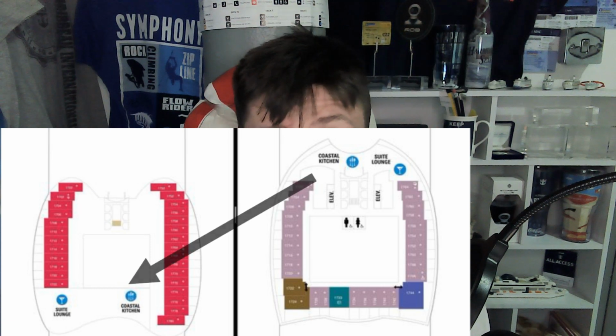So getting to the back of deck 17, it's going to be the all-new Suite neighborhood. As you know, Oasis, Allure, Harmony, and Symphony all have 7 neighborhoods. Wonder's going to have 8. An all-new Suite neighborhood. It's going to have Coastal Kitchen and the Suite Lounge. It's just going to be moved to the back of the ship, where originally it was at the front.